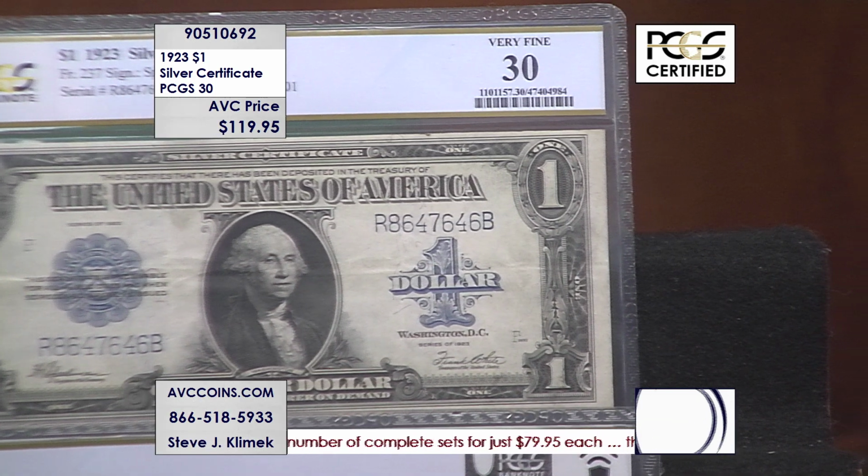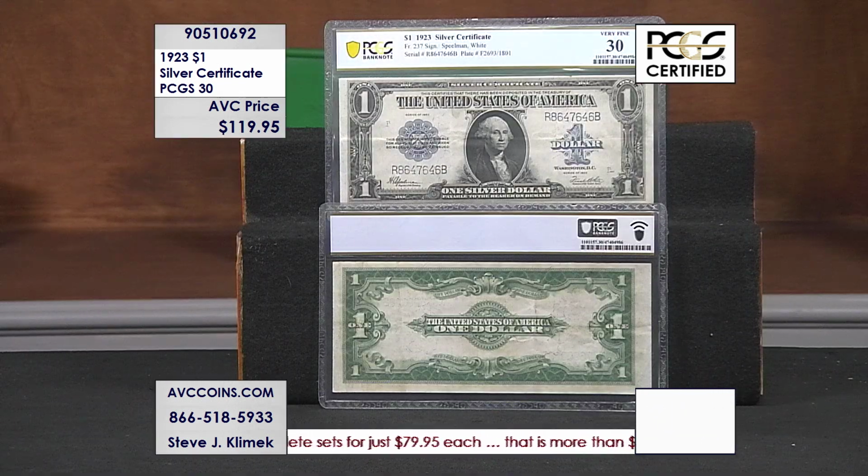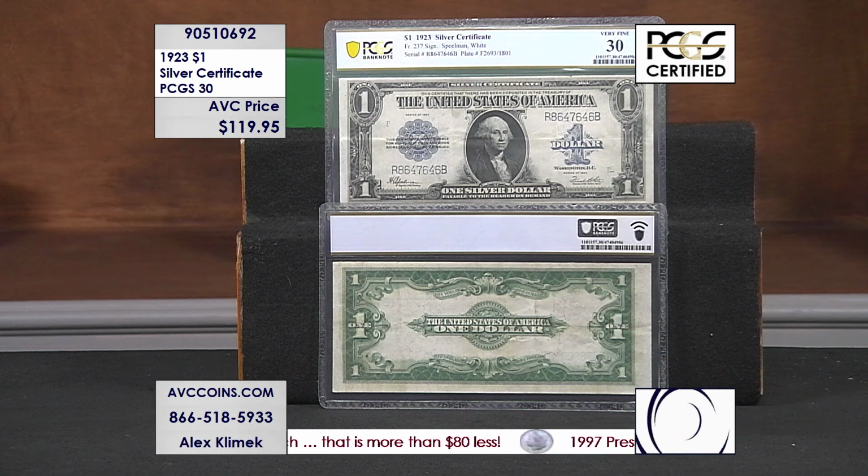Now you're looking at the quality of this note. These are certified by PCGS, and look at that price. Whole different planet spinning right now, isn't it?